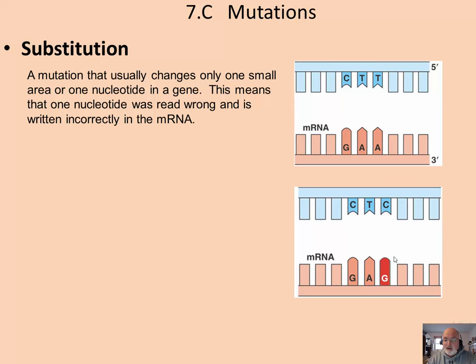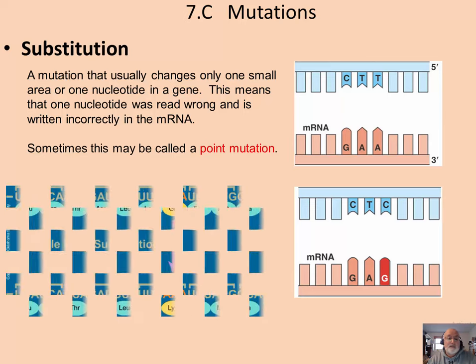It could actually code for the same protein, which is one type of mutation. It could code for a different one to make somebody stronger. It could code for one that actually makes a different shape protein for hemoglobin, like in sickle cell. Sometimes these are called point mutations, and we'll talk about some point mutations. I'll even show you a video called Cracking the Code, which is going to talk about Tay-Sachs. But sickle cell is another example, and there are other examples of point mutations.